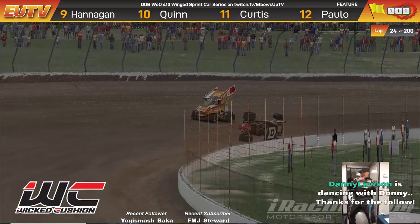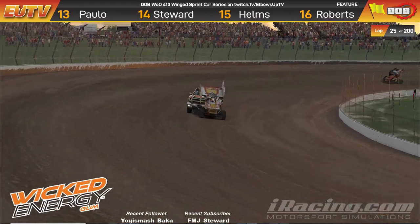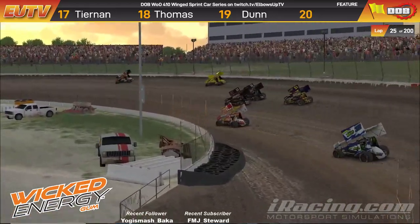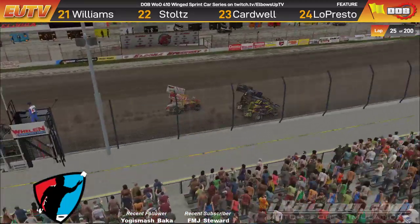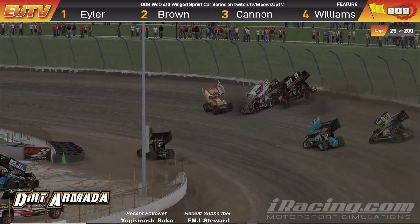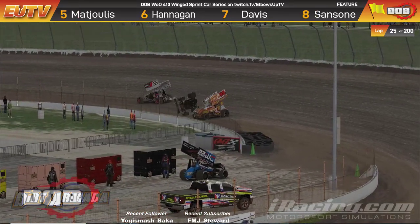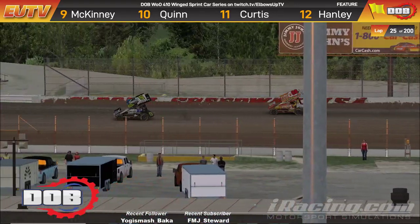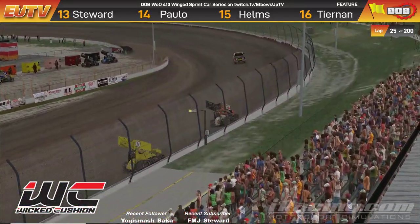Tiernan getting the worst of it. Justin Thomas finding his way into that crash. Rough race for him. So we can see here this battle developing. Hannigan and Tiernan and Cannon 3 wide. You can see contact between Williams and Hannigan pushes him into Tiernan, who's going to spin and slide up the racetrack into Roberts, and Hanley and Justin Thomas getting involved there. A lot of good cars finding their way into pit lane here in this race.